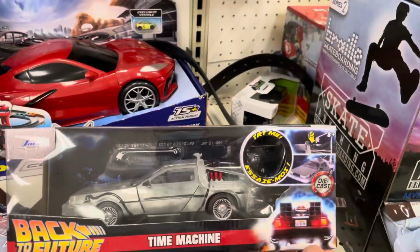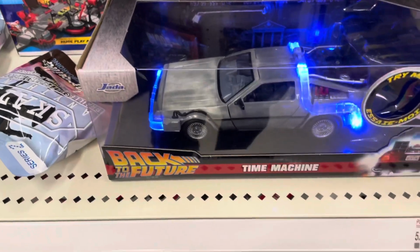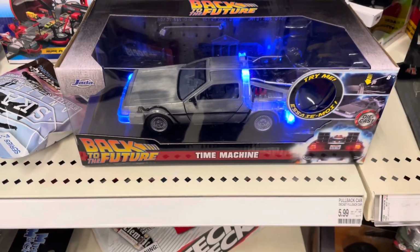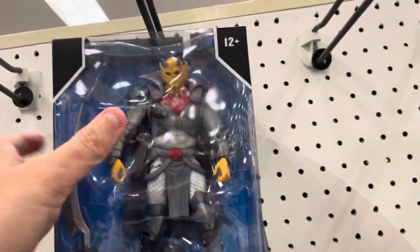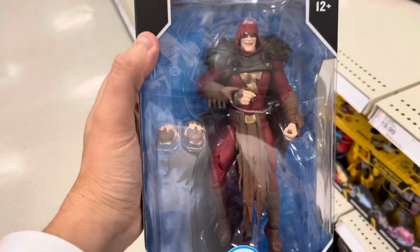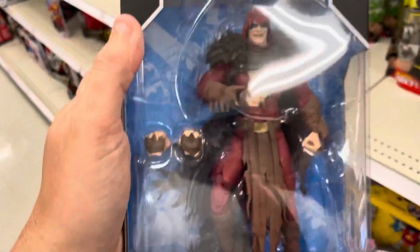I thought this was kind of cool. It was a DeLorean that lights up. I didn't get it, but I thought it was pretty neat. And here's the new DC series, which is pretty awesome. This King Shazam here is pretty sweet. I actually have them coming in the mail, so.